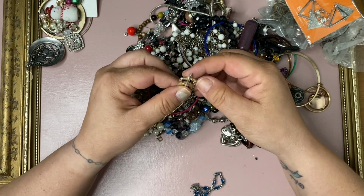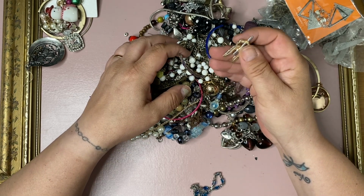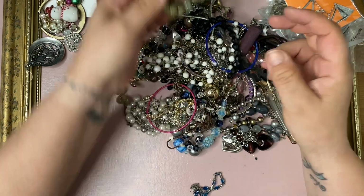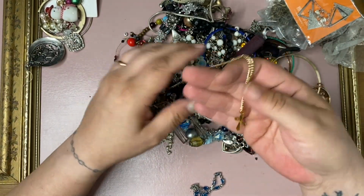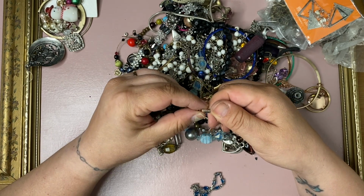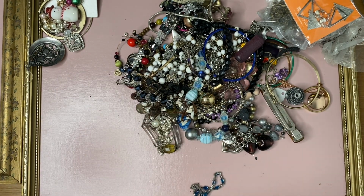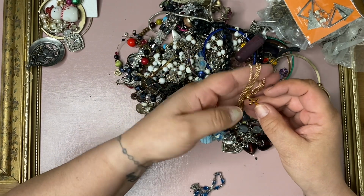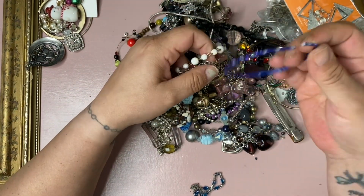Feels like that really lightweight metal. Luxor aluminium. Oh, that's different. We'll put that aside. There's ceramic. That's nice. That'll go in a job lot. Broken. That's a little cross. Vintage, Germany, that'll go, what's that on the back there? This is something. Germany, so that'll go into a vintage lot. Yeah. Broken.